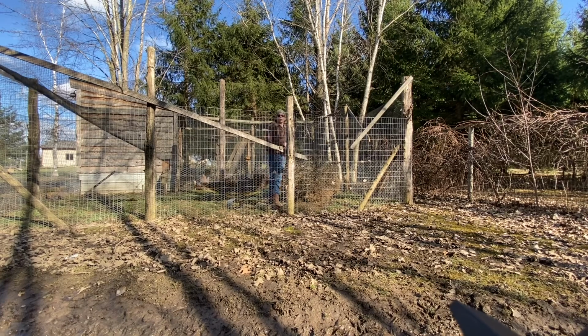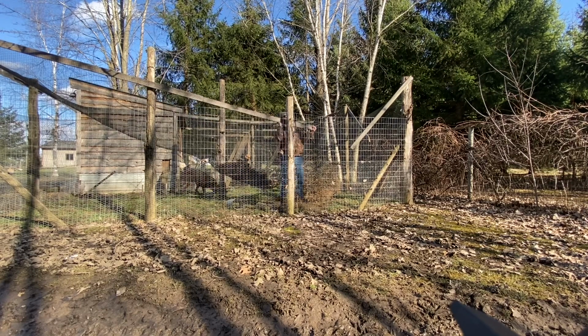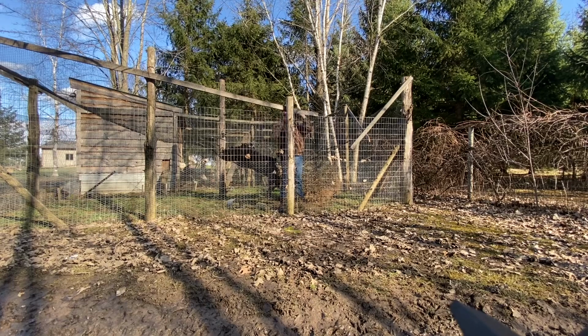Got my little open hole right here, and what I'm going to do is throw a screw in just right here. If I can get around. It's a screw to hold this board so I can get it put up on top of it. It's not a bad start.